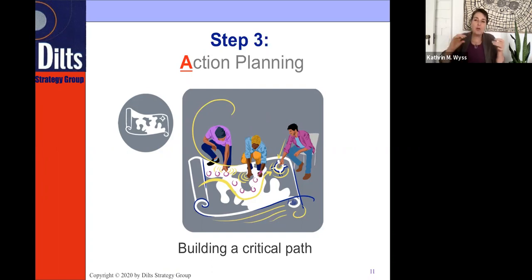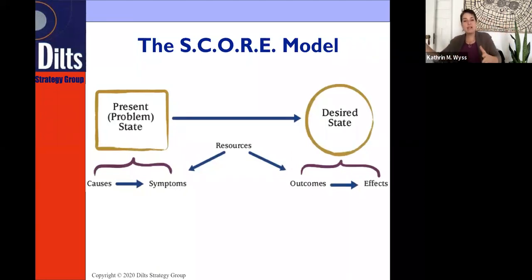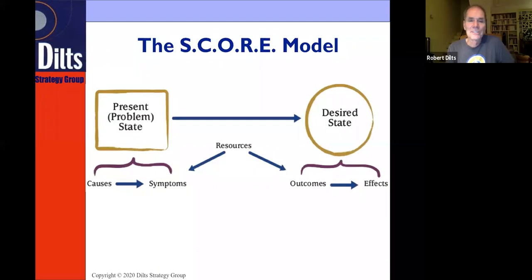And what a wonderful point it is that we also can come back, as you see on the next slide, to one of our key basic models that we use in NLP, which is the SCORE model: problem, desired, and then the steps in between. And so one of the things we'll see is how we use this SCORE model as part of our planning. As Kathrin was saying, we're always wanting to move from, okay, what's the present state? What's our desired state? We break the present state and desired state down a little bit more. So we're looking at the present state, not just what's the problem. We're saying, okay, problem is going to have symptoms, and then there's causes. And similarly, the desired state is going to have an outcome, but also the longer term effect of that outcome. And then we're looking for the resources that help us to make that happen.